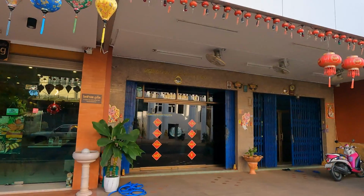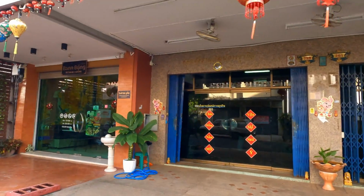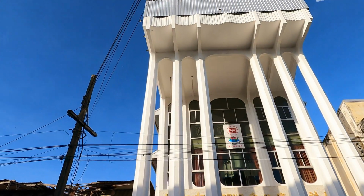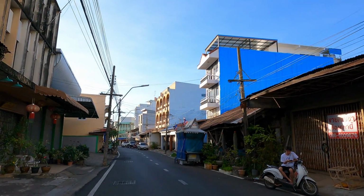Vietnamese restaurant. This one is quite popular apparently. I don't know if it's open right now. It says until 8 o'clock, but I'm not sure about that. Interesting kind of modern architecture there. So we're back on the second street again.